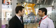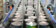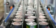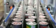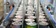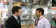Right. And what's particularly special about this machine? The big specialty about this machine is that it is easy to change over. We can go from one format to another within, say, 15 minutes and without any tools. The other big advantage this one offers is flexibility. In factories, sometimes plans change and products have to undergo some change. So the machine can even be reconfigured to do a completely different product, if ever something like that arises in future. So that's the big advantage.